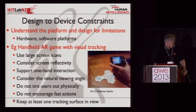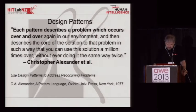Let me just skip through this a little bit. Well, I can say a couple of words about this. Obviously, it's important to design to the device constraints. So if you're doing a handheld AR, you've got to think about how can people use the device one-handed. The tracking may be slow, so how can you develop an application that doesn't encourage fast actions and so forth.